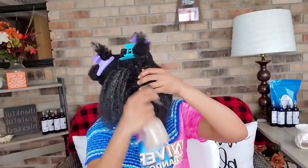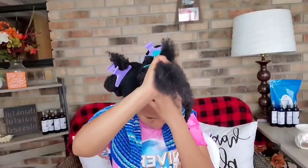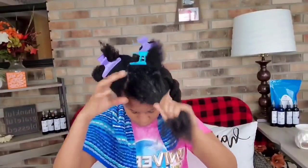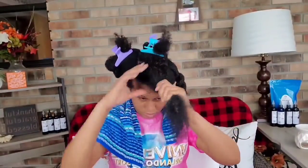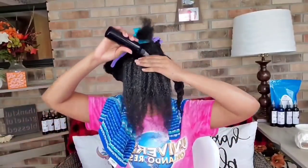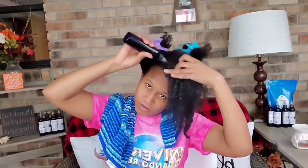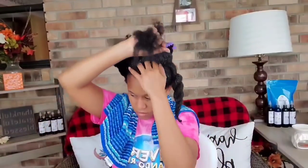The main purpose of doing the greenhouse effect is to boost your hair growth by encouraging your follicles to open up through the increased blood flow as you sweat. Not only does the greenhouse effect encourage growth, but it can also help to keep your hair moisturized. This method also infuses moisture into your hair strands.